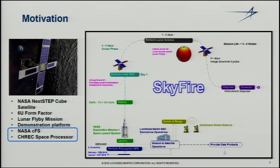All right, so motivation. Lockheed Martin is building a cube satellite called Skyfire. It's a part of the NASA Next Step program. It's gonna be 6U form factor. It's gonna get a free ride on the Space Launch System in 2018 with the Orion Exploration Mission 1. So that mission, the SLS, is gonna put us on a lunar trajectory. And really, Lockheed Martin is developing this cube satellite as a demonstration platform.